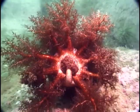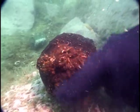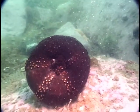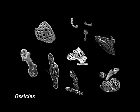Sea cucumber skeletons contain the same type of calcium carbonate plates that make up the bodies of sea stars and urchins. However, where the sea stars are loosely connected and the urchins are fused together, the sea cucumber's are microscopic and embedded in the skin. They are called ossicles and have many interesting shapes.